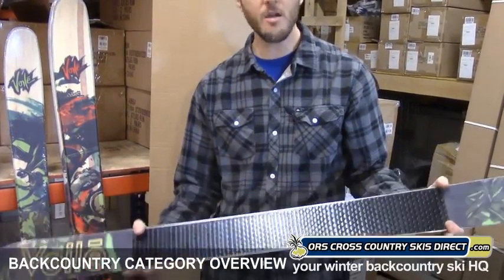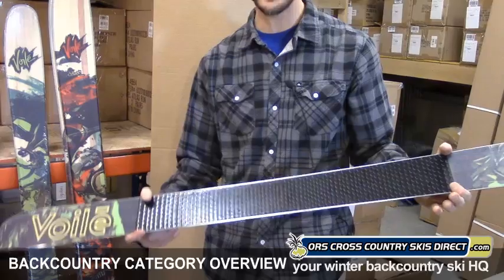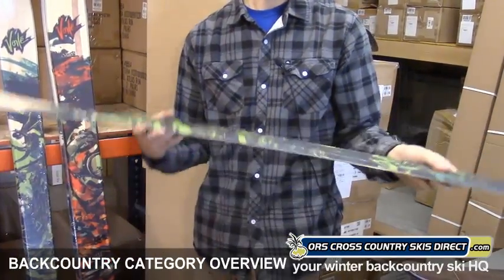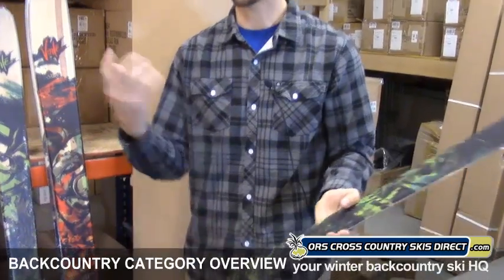Now, you're going to have to herringbone, possibly do a little traversing to get to the top, but ideally you'll get to the top with the scales and then you can just point them down and start making some turns and go do it over again.